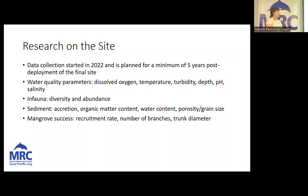So for the water quality, we're looking at things like dissolved oxygen, temperature, pH, salinity, depth, turbidity, to see how those conditions are fluxing on our shoreline. We are also looking at infaunal diversity. So these are the organisms that live on and in the sandy sediment, things like mollusks and arthropods, polychaete worms.